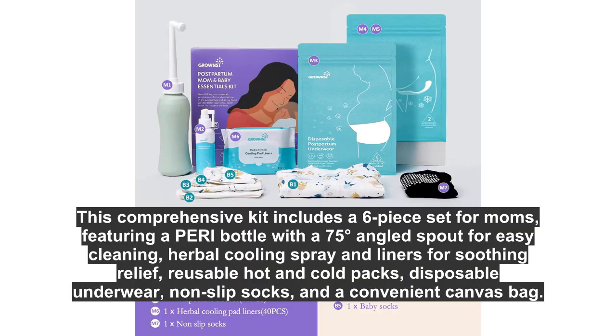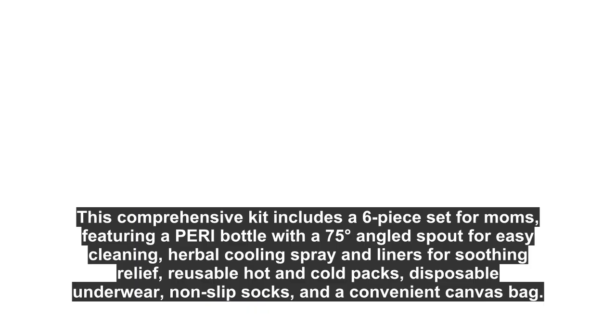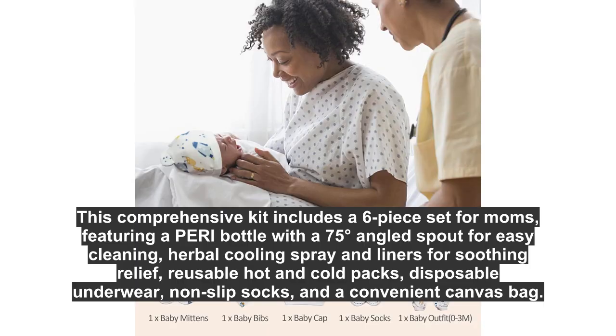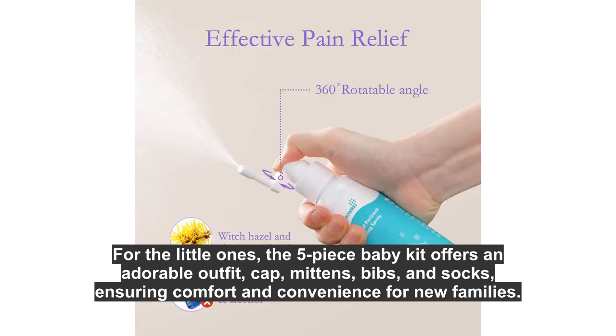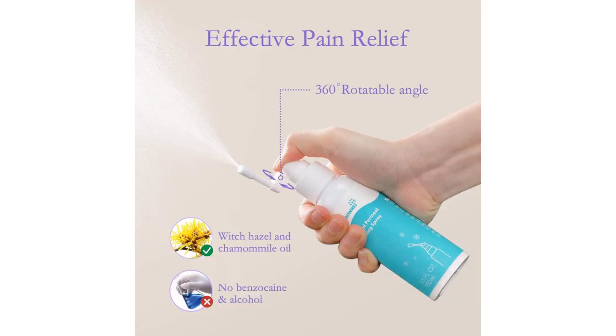This comprehensive kit includes a 6-piece set for moms, featuring a PERI bottle with a 75 degrees angled spout for easy cleaning, herbal cooling spray and liners for soothing relief, reusable hot and cold packs, disposable underwear, non-slip socks, and a convenient canvas bag. For the little ones, the 5-piece baby kit offers an adorable outfit, cap, mittens, bibs, and socks, ensuring comfort and convenience for new families.